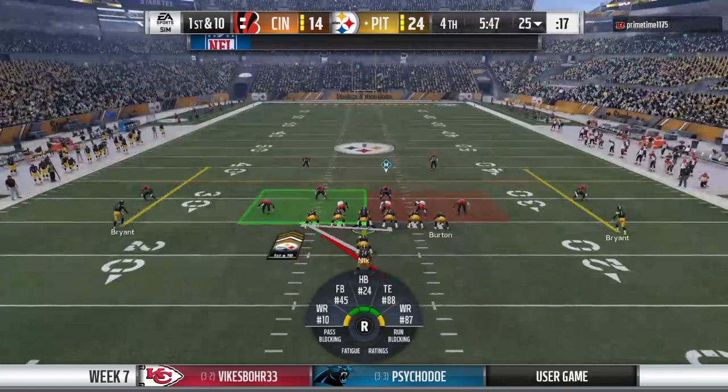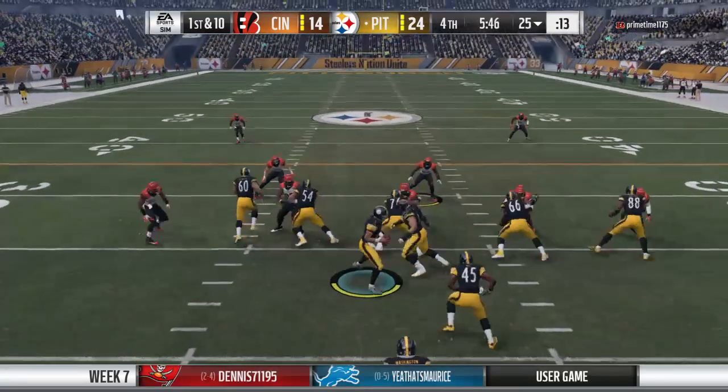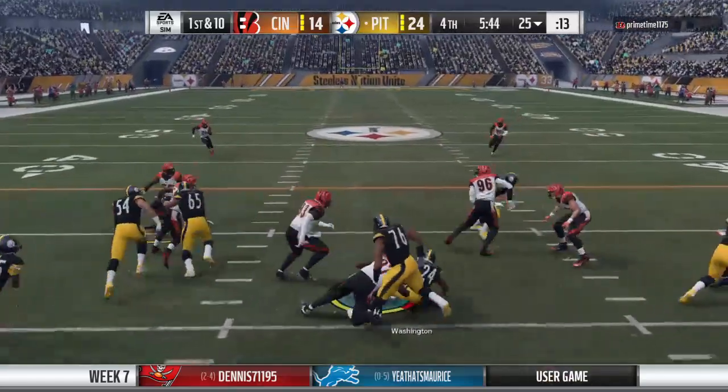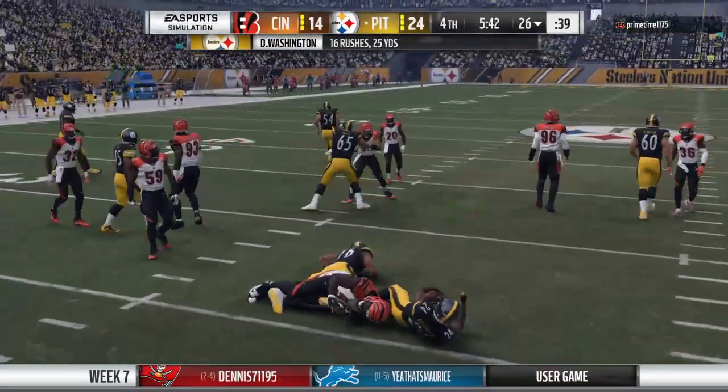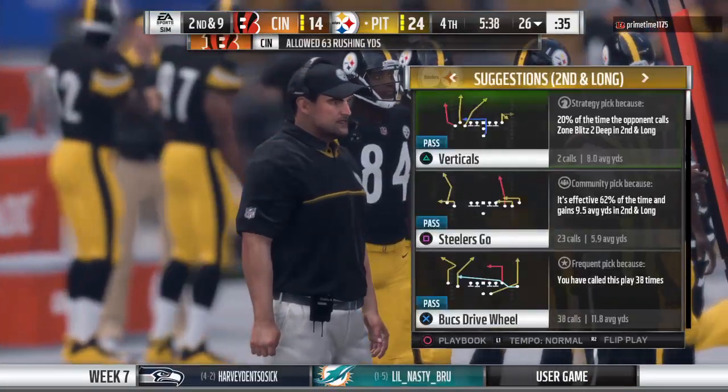Here we go now. Green 39. A handoff for Washington. And he'll get this one up to the 26. Just a yard on the pickup there, and it'll bring up a 2nd and 9.